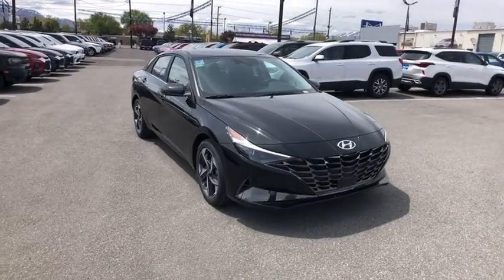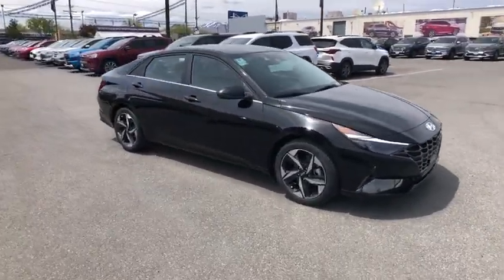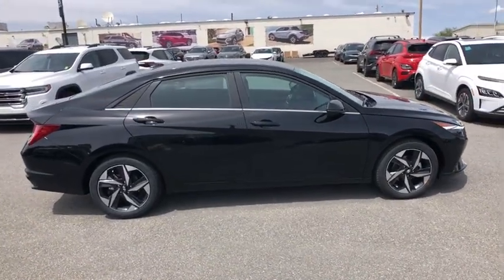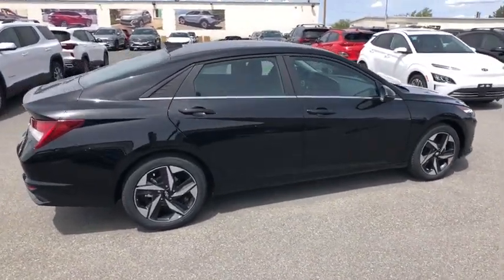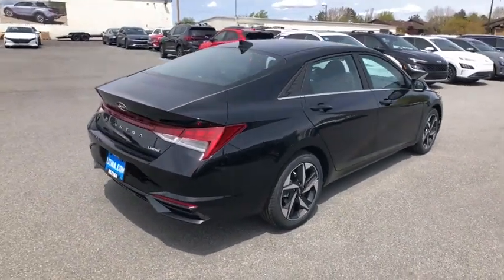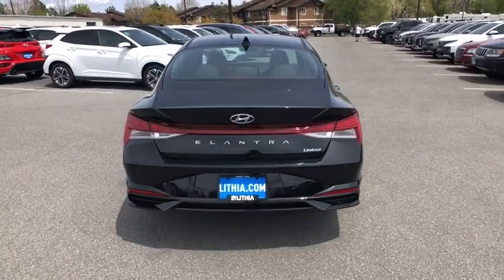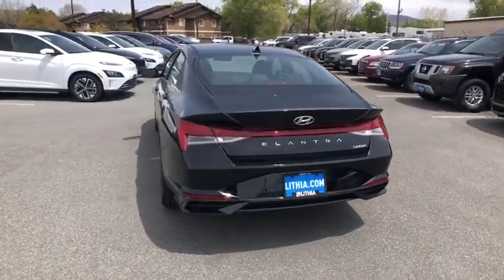We are pleased to show you the 2023 Hyundai Elantra. The Elantra boasts the most interior room in its class and gets an exceptional 35 mpg. With its luxurious standard features, the Elantra is an easy choice. Here are some of this vehicle's great options.